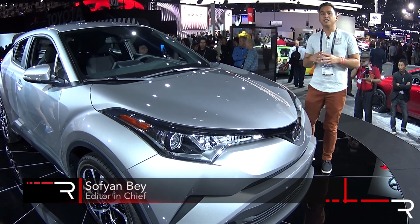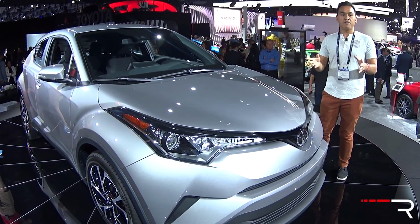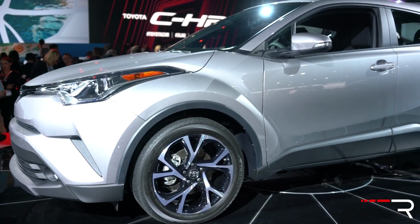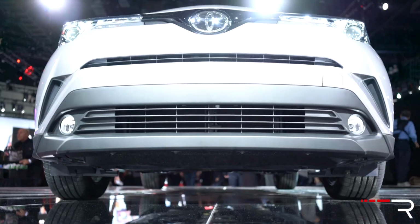The subcompact SUV segment has been exploding here in the US. Nissan started it first with the Juke, followed by Mazda and Honda and Chevy a couple of years later on. Now Toyota showed us a C-HR concept under the Scion brand last year, but of course with Scion biting the dust, Toyota has inherited this all-new subcompact SUV.